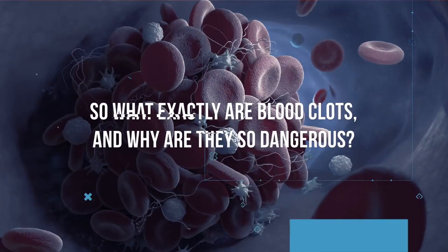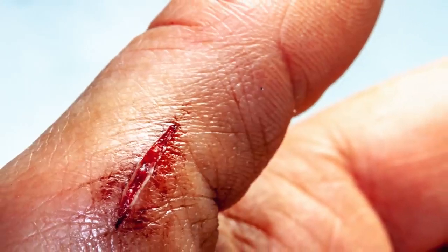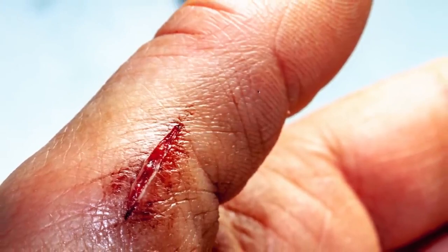So what exactly are blood clots and why are they so dangerous? Blood clots don't normally form in the body unless we have bleeding, for example, if we cut our finger. That's how we heal, right? The clot stops further bleeding. But sometimes, some people form clots when they're not supposed to.